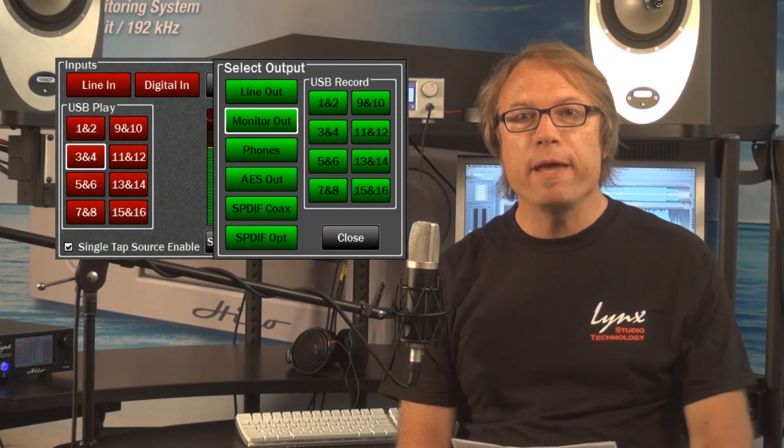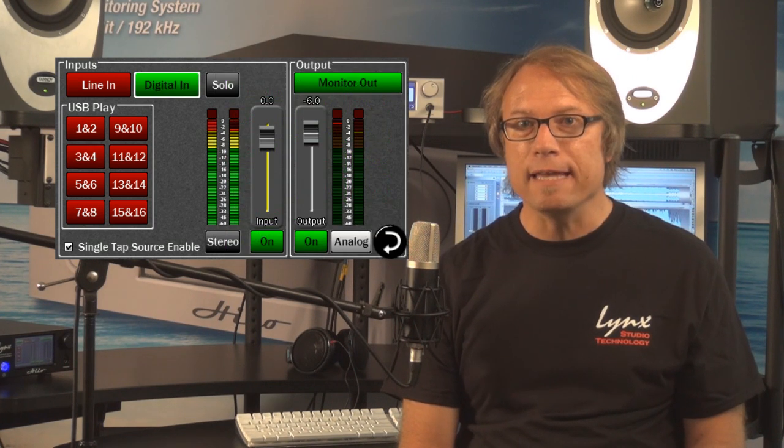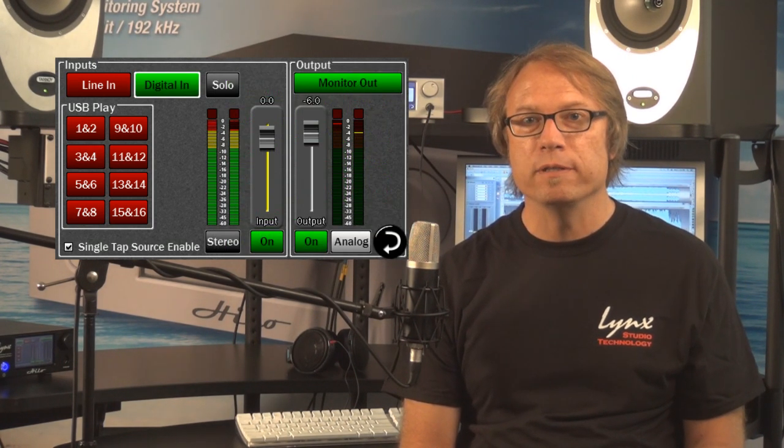Now, the return from the TC is what we want to listen to. So on the Output Mix Routing page, we'll choose Monitor Outs, where our speakers are connected, and choose AES In as the signal source for that output. Now we're hearing the audio post-processing through our speakers.